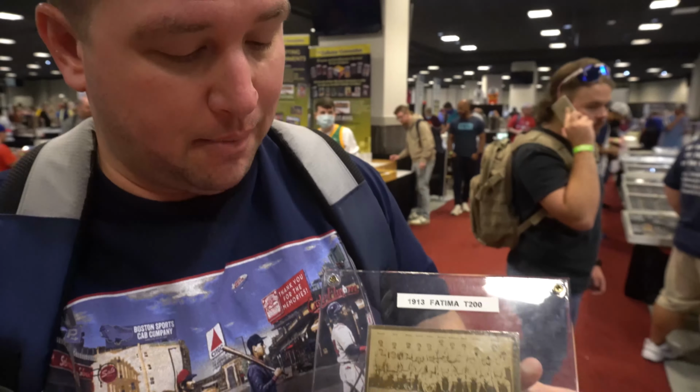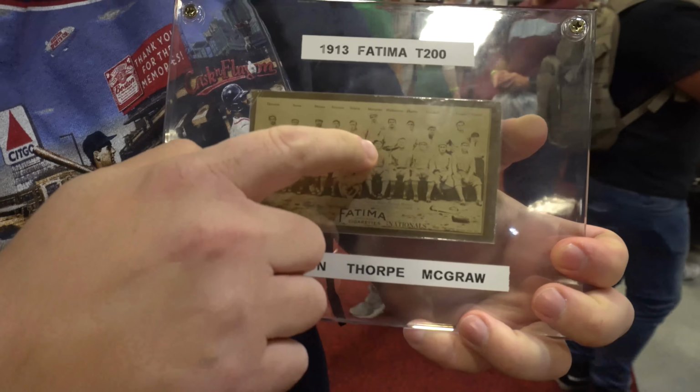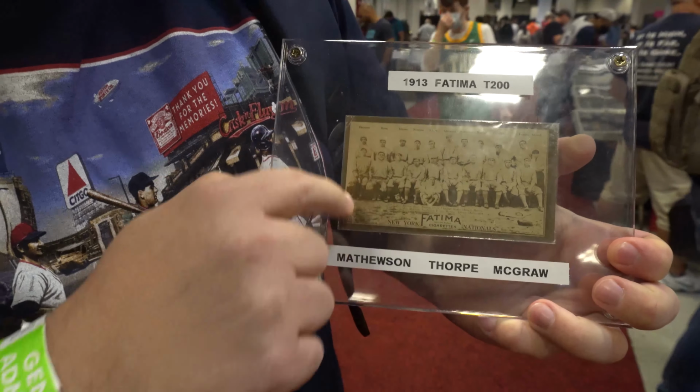All right, guys, I'm here with Matt. He's showing off his first pickup of the Philly show, a set I really like. So, Matt, show them. Yeah, I just picked up this 1913 Fatima with Christy Mathewson, Jim Thorpe, McGraw, all in here. Beautiful card. Kevin's pickups at the show.